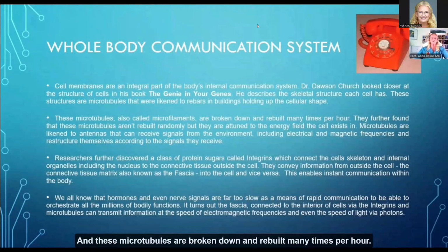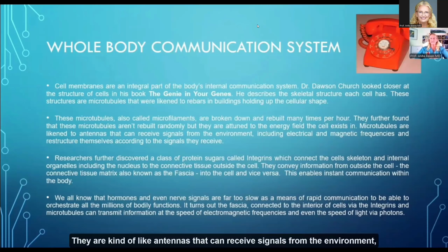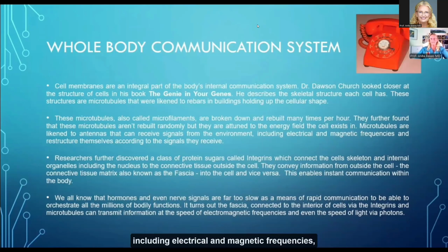And these microtubules are broken down and rebuilt many times per hour, and they are found not to rebuild themselves randomly, but they are attuned to the energy field the cell exists in. They are kind of like antennas that can receive signals from the environment, including electrical and magnetic frequencies, and they restructure themselves according to those frequencies.